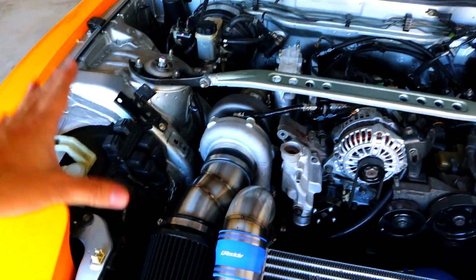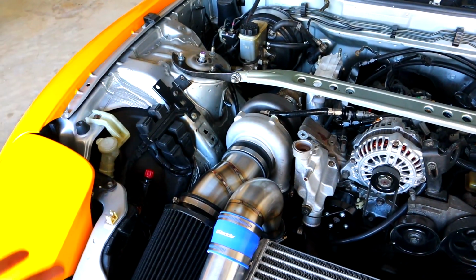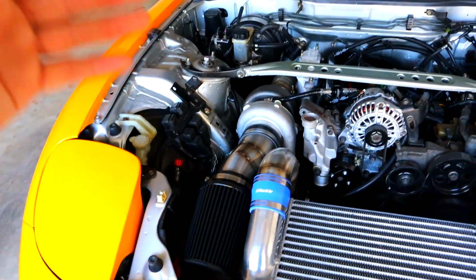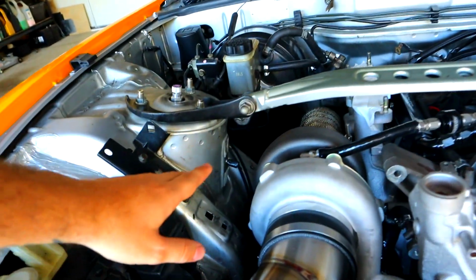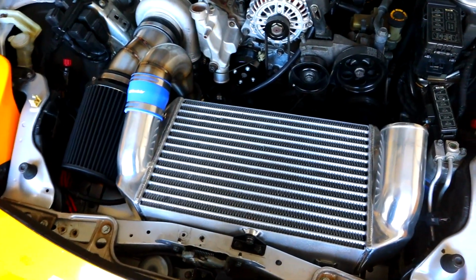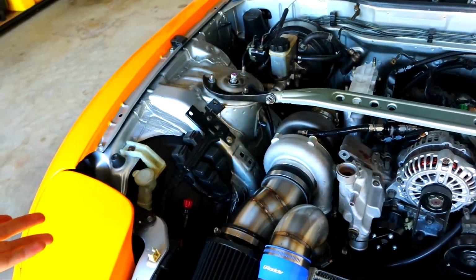So let's talk a little bit about the setup and what Dan went with and why we went with some of the things. First of all, you guys can see that it's not a typical RX7 setup where you would normally have the outlet pipe for the turbo up here and then crossing over into the Greddy intercooler. Being the nice, beautiful Hypergear turbo that it is, the turbo is one of those showpieces, I think, in the engine bay.